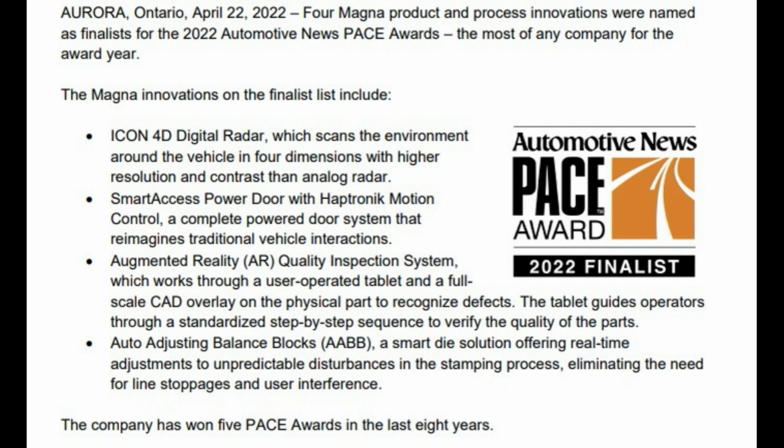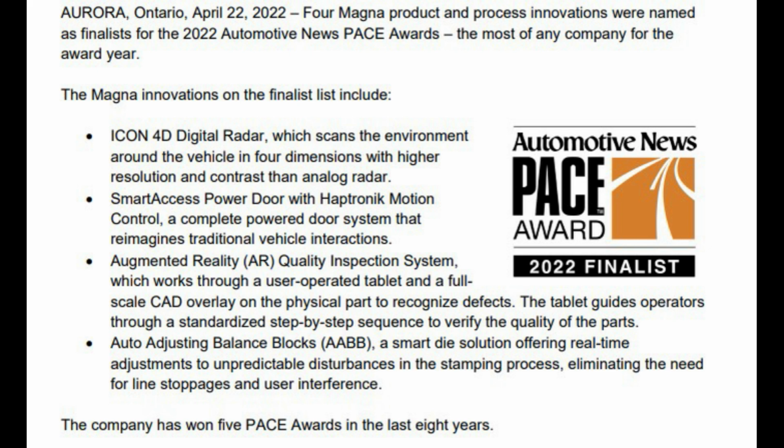Four Magna product and process innovations were named as finalists in the 2022 Automotive News PACE Awards, the most of any company for the award year. The Magna innovations on this finalist list include the ICON 4D digital radar, the Smart Access power door with Haptronic motion control, the augmented reality quality inspection system, and the auto-adjusting balancing blocks. We are going to focus on the first two, the ICON 4D digital radar.